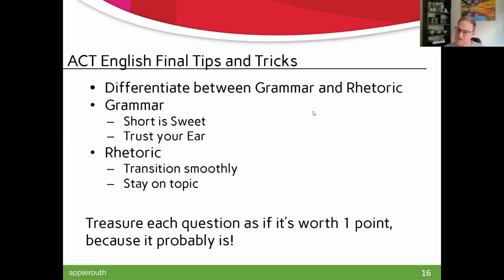So, final English tips: differentiate between grammar and rhetoric. For grammar, where they've got the no change and just little answers with different grammar rules, we like short answers and trust your ear. Whereas for rhetoric, we're robots. We don't care about short answers anymore. Totally different. It's all about how does it flow? Does it stay on topic?